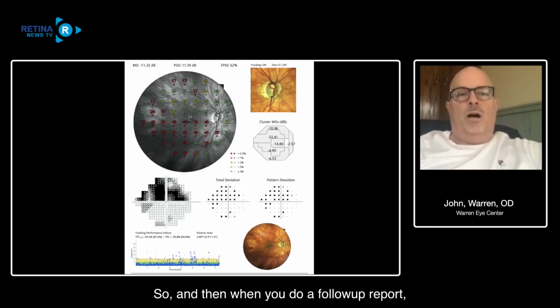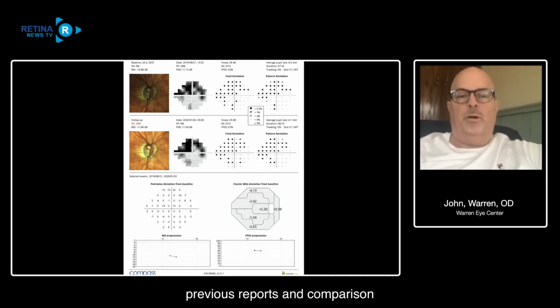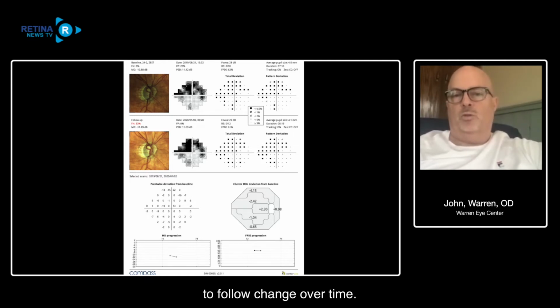And then when you do a follow-up report, let's see if this is what I'm looking for. No, that's a blown up same report. The follow-up report actually shows you previous reports in comparison, gives you a mean deviation progression, and shows you the views that are there. So it gives you some very good tracking information to follow change over time. And it actually will show you how each point deviates from the previous test.